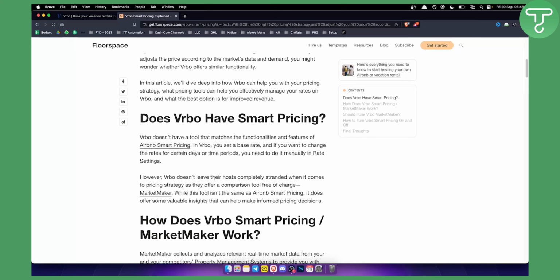However, VRBO doesn't leave their hosts completely stranded when it comes to the pricing strategy, as they offer a comparison tool that is free of charge, as you can see, which is called Market Maker. Now this tool isn't the same as Airbnb smart pricing, but it does offer some valuable insights to make informed pricing decisions.